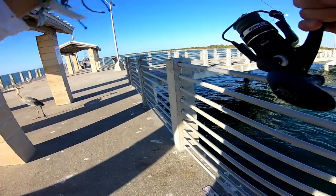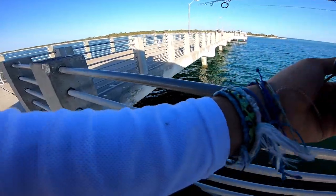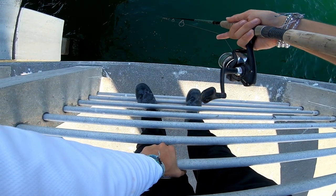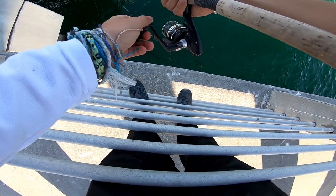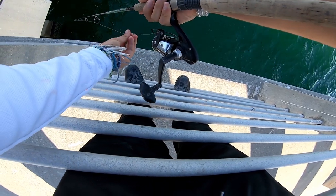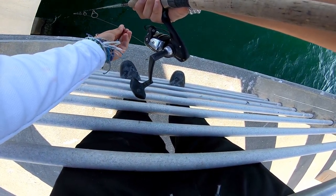Yeah. Let's see if we can do that again, guys. It's fun. Let's see if we can sight cast another one. Oh, there's a big one right there. Big guy. Let's see if we can sight cast him. Oh, he's going deeper down. Let's see if he'll come up for this. Oh, he sees it. Does he see it?